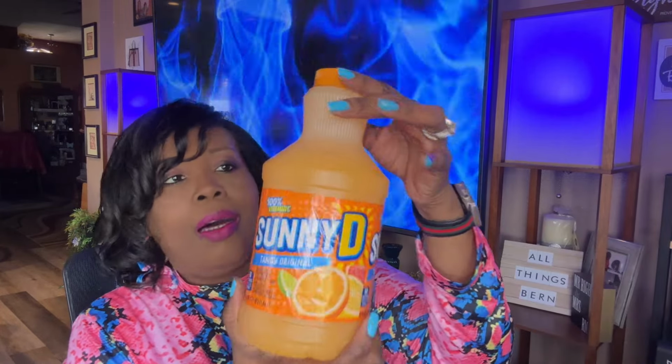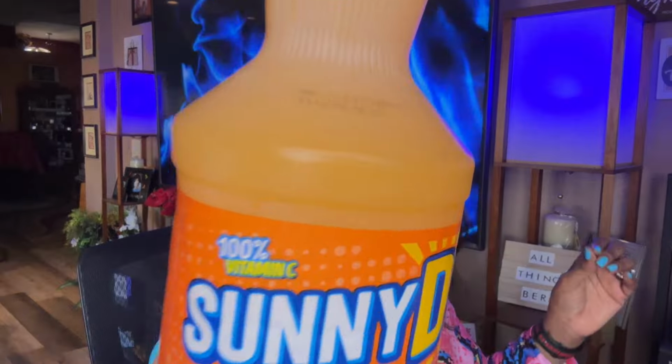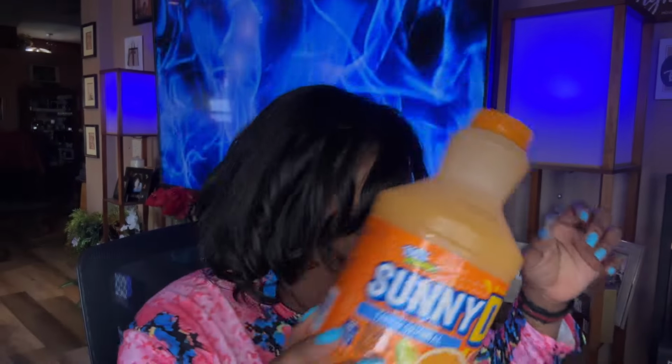Yeah, so we're just gonna get started, and I'm gonna start with this Sunny D, which is a repeat buy for me. I'm always picking this up. This is 56 fluid ounces. Expiration date is May 11th, 2024. Let me see if I can get that in the camera. So I like drinking that Sunny D when I don't have any orange juice left.